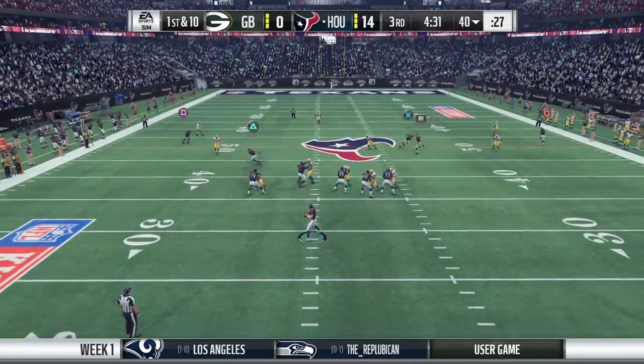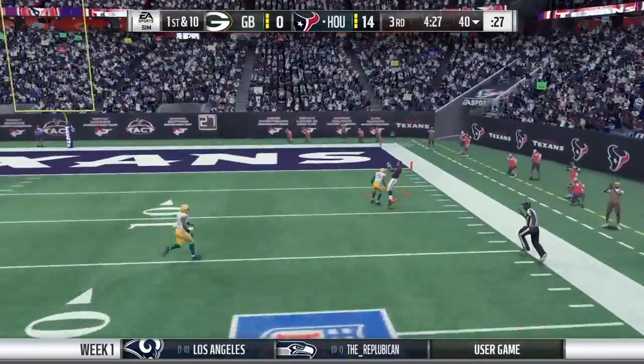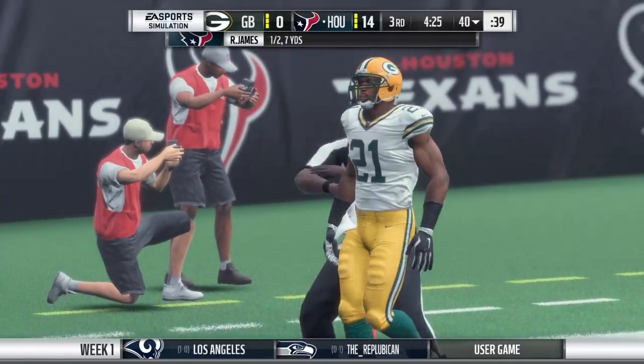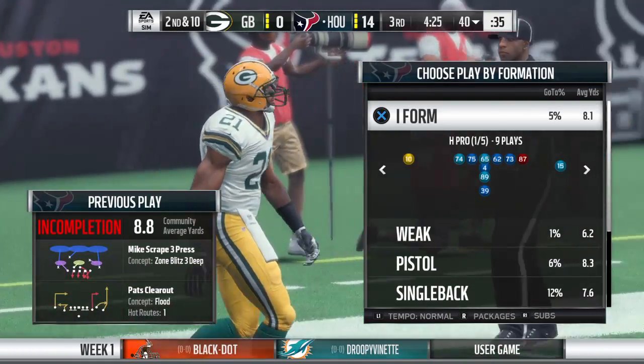On 1st and 10, James. He's going to air one out. And that one falls incomplete. Looked like he might have had position there, but he couldn't hold on to it at 2nd down.